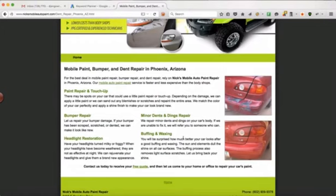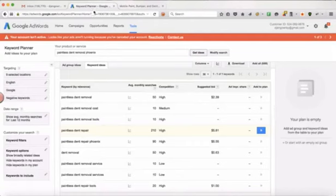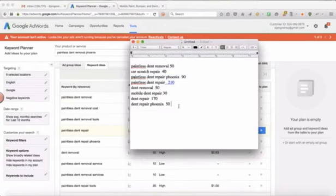Yeah, not bad, not bad. So this is definitely a viable niche, I would say so far, looking pretty good. We go back to our keyword list again and take a look at this. Car scratch repair, I'm going to go ahead and shoot that one in there too. But yeah, over 500 searches.